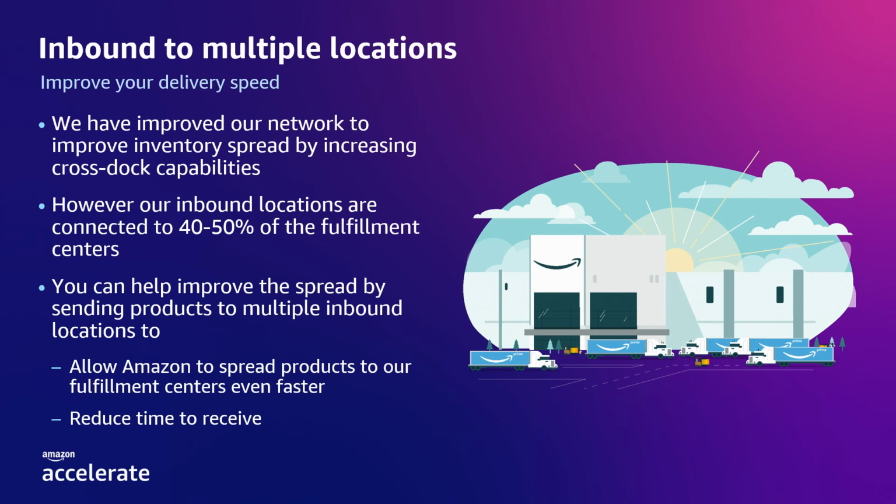However, when you inbound into a single location, we can only send those shipments to up to 30 to 40% of the fulfillment network. And this is because of how the network has evolved over the years, right? So we have more than hundreds of FCs within our network today. And we follow a hub and spoke model, right? So the hubs are what your receive centers are, and the spokes are what the fulfillment centers are, which send the customer orders, right? So when you send it to multiple receive centers, we're able to cover the entire network.